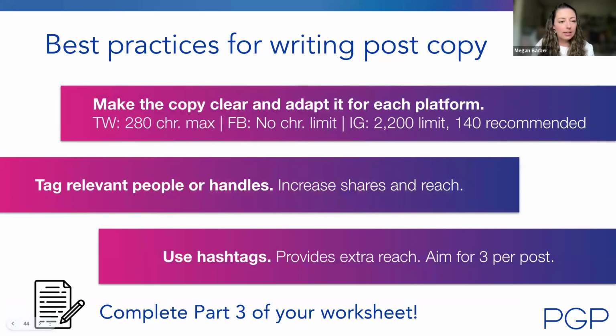Next, on this next slide, I want you to complete part 3 of your worksheet while I go ahead and talk through these last 3 tips. And the first is to make the copy clear, but adapt it to each platform. So no one really wants to read super long captions. I don't, I'm sure you don't. So be aware about Twitter or X's character max and writing for clarity and brevity.